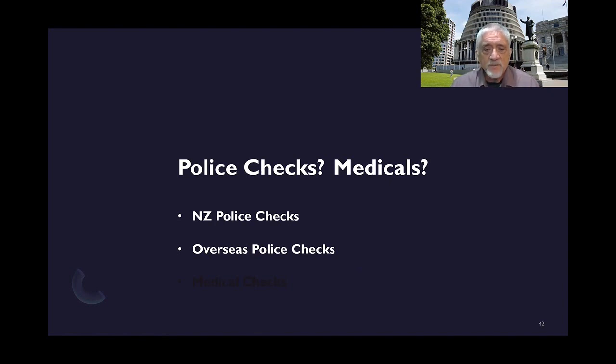Overseas police checks, if you're not sure, my advice is go get one done. If you're not sure that New Zealand will accept your historical police checks, then go and get it done. I mean, for the sake of a couple $100 or whatever it is, I think you're well advised to do that.